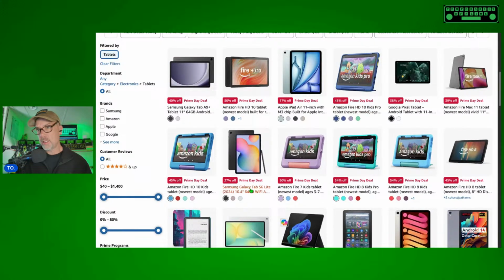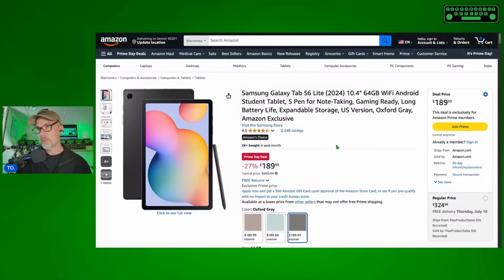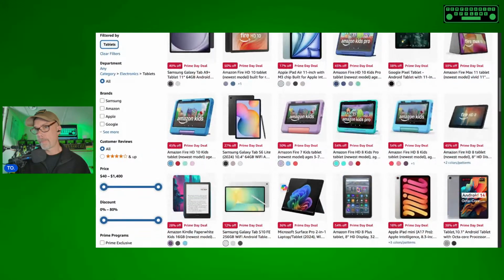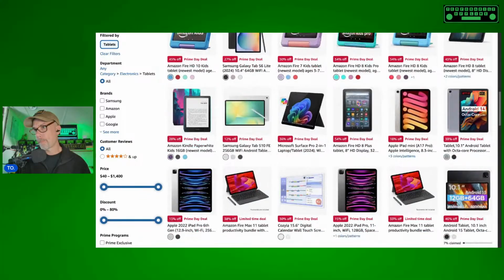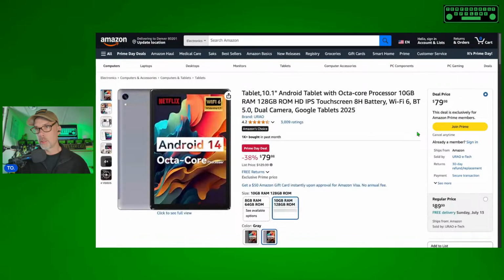Tab S6 Lite, what size is that? 10.4? 189. Like this one here says octa-core. And this is from an unknown brand to me, Ureo. I'm sure they're all made in the same factory. But $79.98.